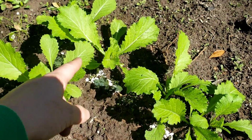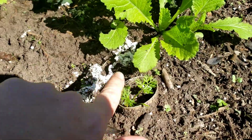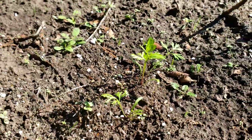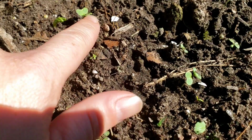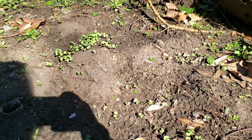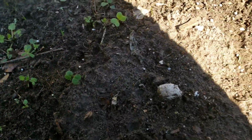We have all these mustards that I started a while back. They're doing really good. I've got a few carrots that sprouted from the seeds I threw down here. And then I also threw just a bunch of random seeds. I don't know, they all look like mustards. You can see a bunch of them there. They were just at the bottom of my tin that I keep my seed packages in, so I just kind of threw them out and we'll see what they turn out to be.